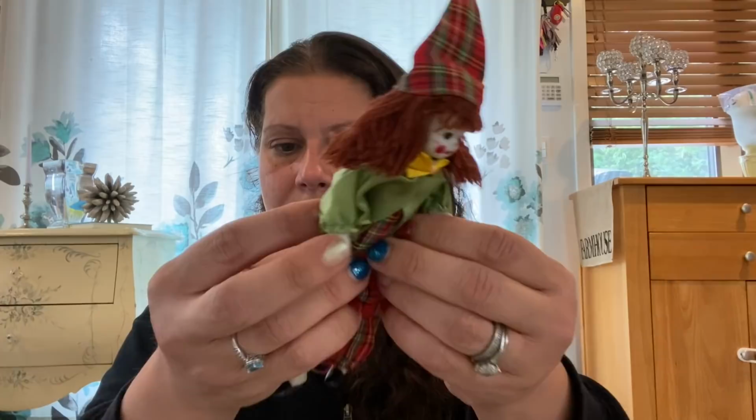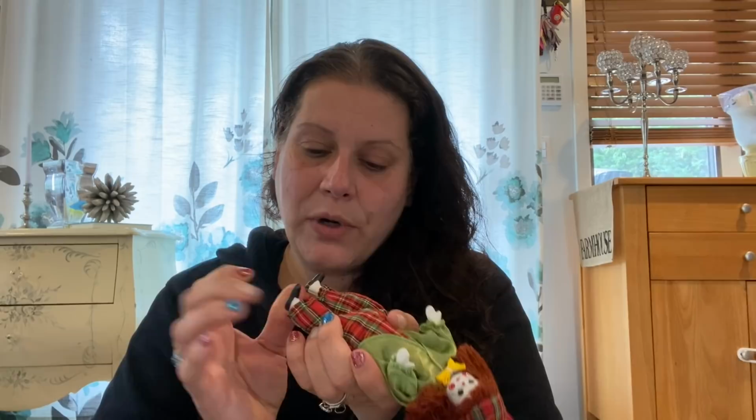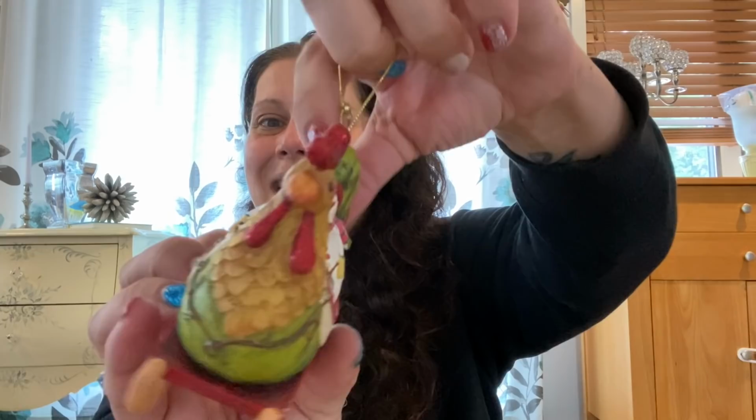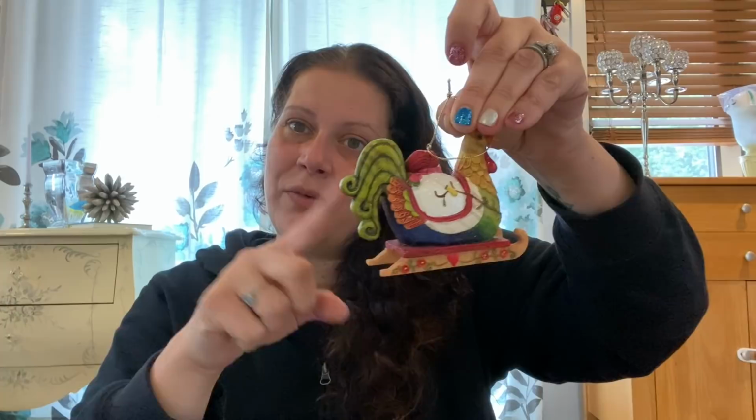So here's this little clown. I can't tell if that's porcelain or resin. I think it might be resin. I'm not really sure. But here's this clown, and it looks kind of old. Maybe it, I don't know. That might be like porcelain. All right, next we have this. No markings on here. This is a resin for sure. And we have a snowman riding a rooster on a sled. Ornament. Great shape, no cracks.